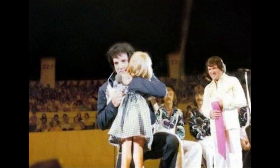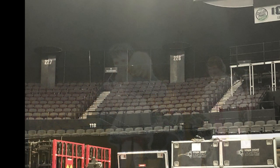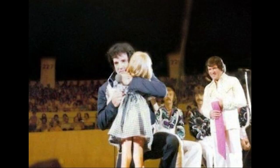There are many stories speculating about what Elvis said to the little girl during their conversation and what he did for the family afterwards. We have no factual information about what happened, so we do not want to add to the speculation. We only want to mention the special moment Elvis had with the young fan.